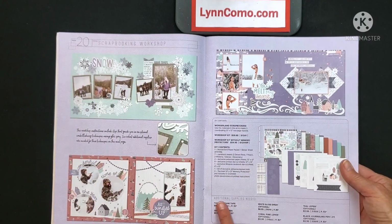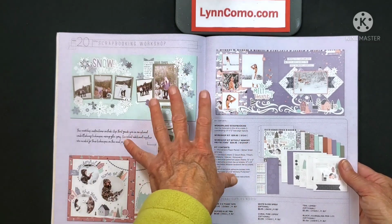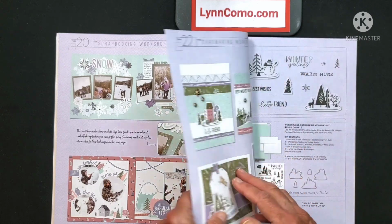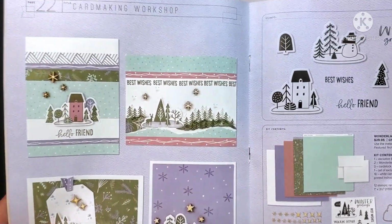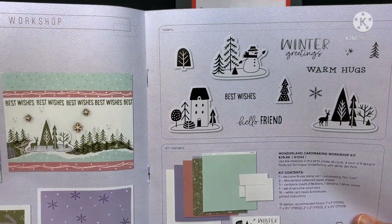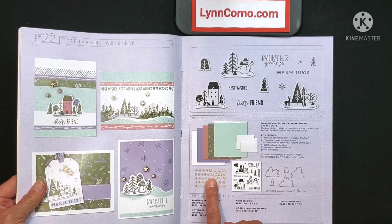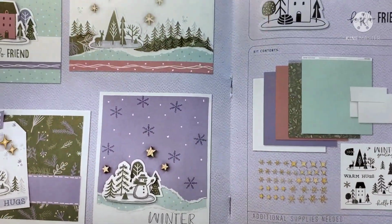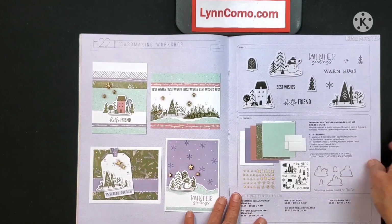And just so you know, these are the minimal additional supplies they recommend if you want to follow along and do exactly as they have done here. So you can always check it out on the bottom. The card making workshop is really adorable. Look at the Wanderland card making stamp set with thin cuts and the kit with these gold stars. Are they gold or wood? They might be wood. Let me see. No, wood stars. They look gold from this picture here, but they are wood stars, and you get to make 4 of each of these designs.